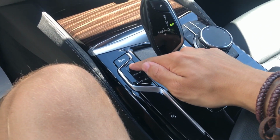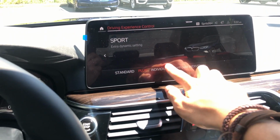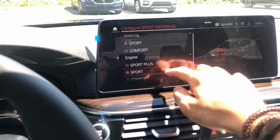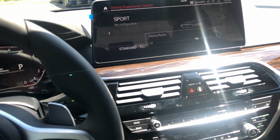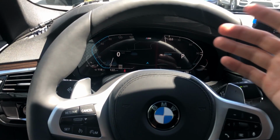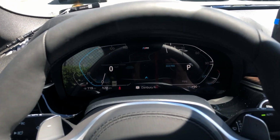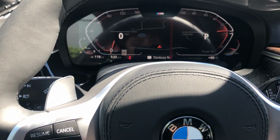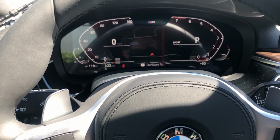Of course, in the Sport setting, you can go from Standard, Sport Plus, and you can go to your individual settings and configure that stuff right here. You can change things like the steering, the engine, the transmission, to whatever you want, so you don't have to have it in these set settings. And of course, Eco Pro is also available if you want to drive a bit more economy style. Of course, this does have the 48-volt system, so you are going to get a little bit of regen from the brakes, and it'll help improve the fuel economy, not by much though. And then Comfort's your everyday style, but I prefer to stay in Sport all the time because I like to be a little bit more sporty.